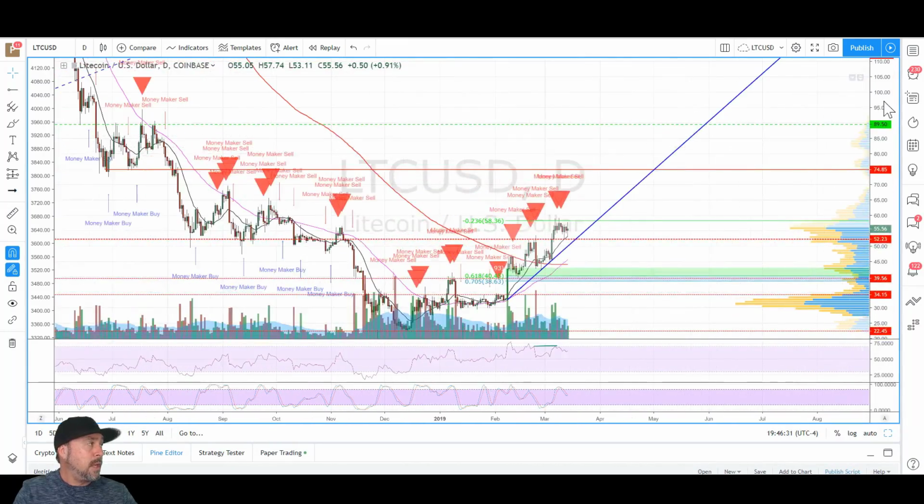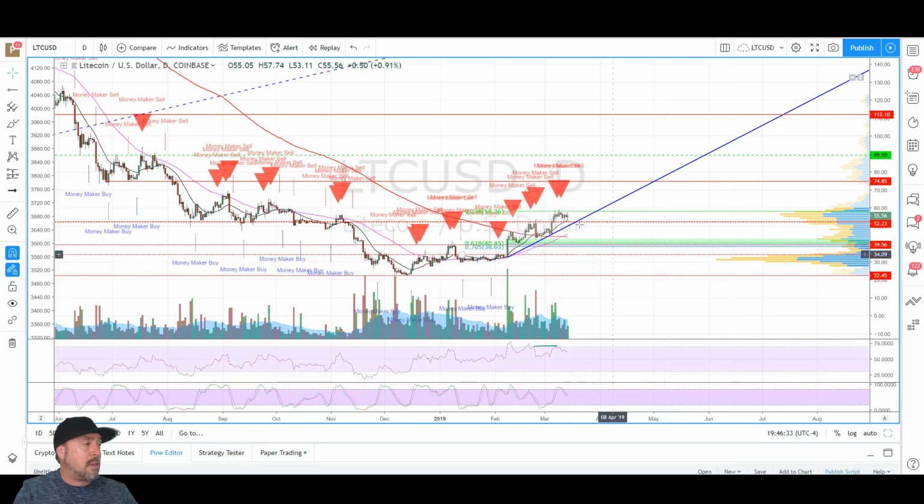But we could see something along this trend line with a big spike up into that 112. That's certainly possible. But first, I'd like to see how we react as we run into the $74, $75 area. That's going to be the prior area of support that was broken back in August of 2018, and we really haven't seen those levels since.